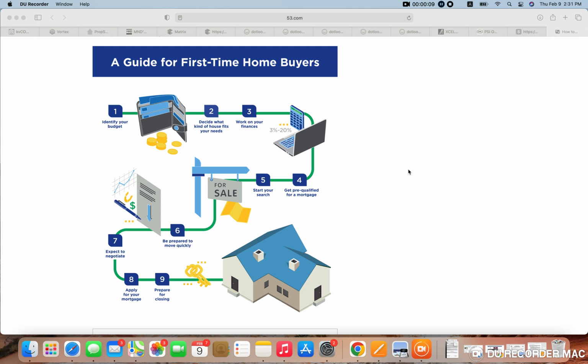I wanted to go over this infographic from Fifth Third Bank, and it's a guide for first-time home buyers, but really it's a guide for anybody looking to buy a home. Essentially, they broke it down into 9 steps here for us. So for step one, it's identifying your budget.